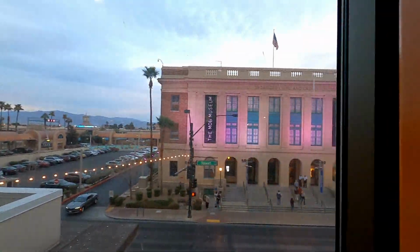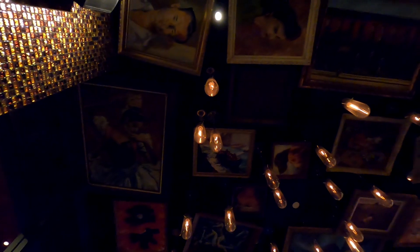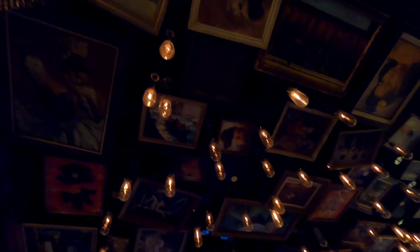It seems like there's something written on the outside of these windows, so it looks darker to me, but I think you can actually see pretty well. Mob Museum out there, it looks really nice. And something's making it look pink out there too. I'm not sure if it's our perspective or, no, I guess they have some pink lights reflecting on it. That's nice. Really interesting to see all the art on the ceiling here. I would have completely missed this.